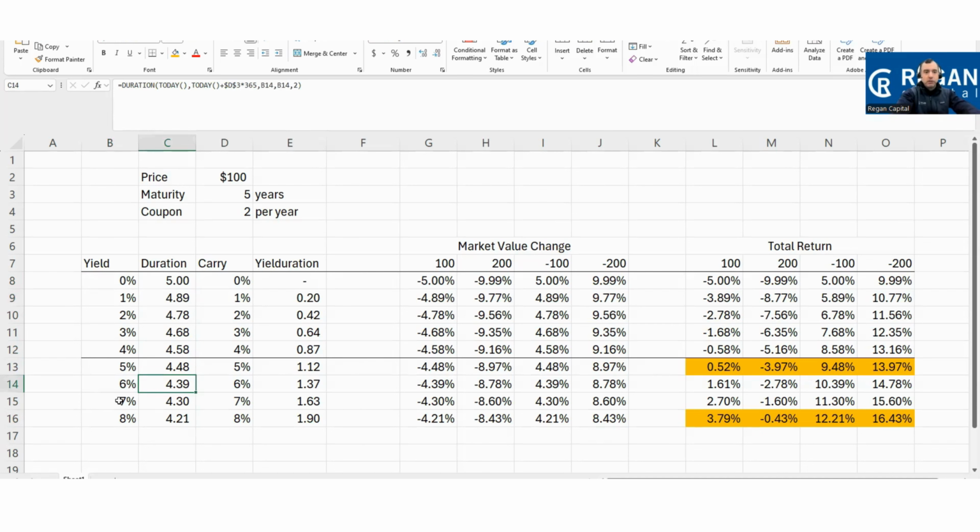So you see here, yield over the next 5 years. I assume two payments per year. That's how treasuries, corporates, munis pay. You get two payments per year. I'm assuming these get issued at par. So I'm assuming your carry is the same as your yield.